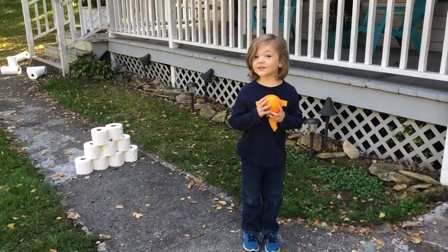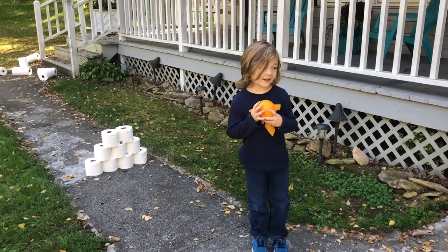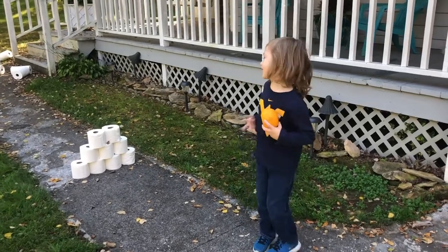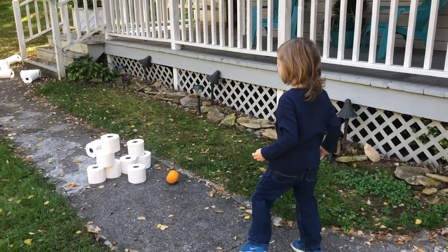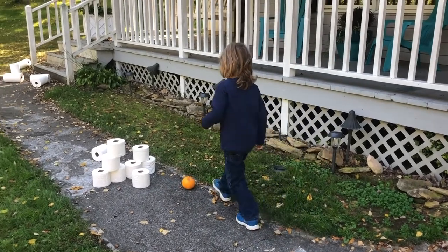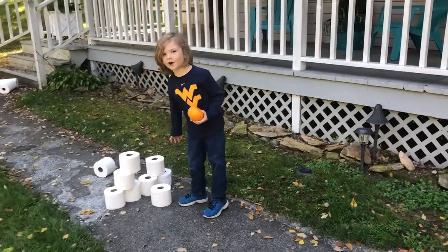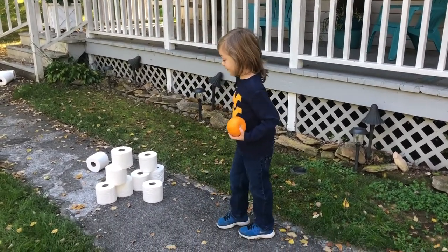Did you know that bowling is fun? And I'm going to use it with toilet paper. Yay! How come this one's off the edge and it's not falling? Yeah. Then you get to go down and pick them back up, right? And get more exercise.